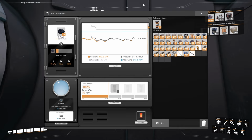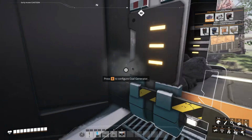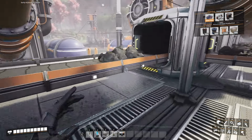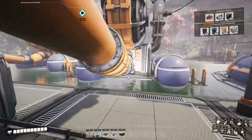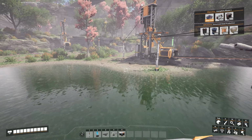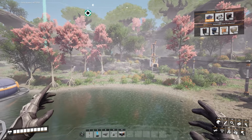The power plants are also starting to fill up. So here we have 16, right? And then these belts should start filling up here momentarily. Good. All right, let's go find our other second coal mine that we're going to use for steel. And that's one right there.